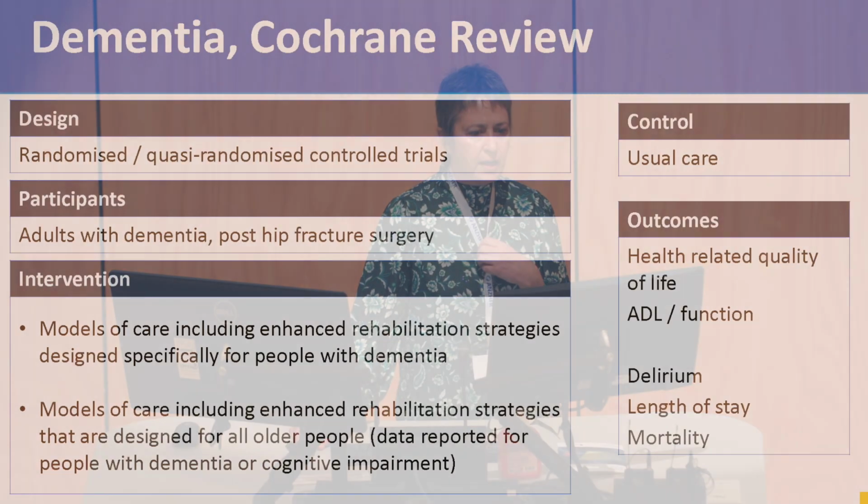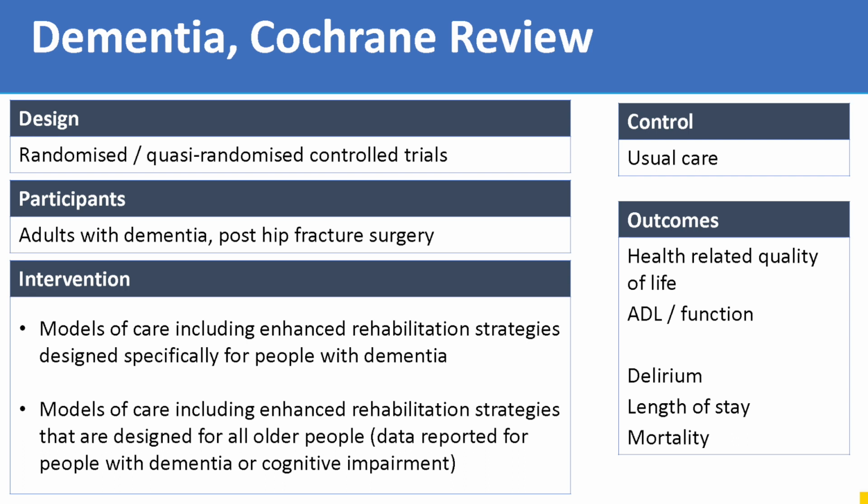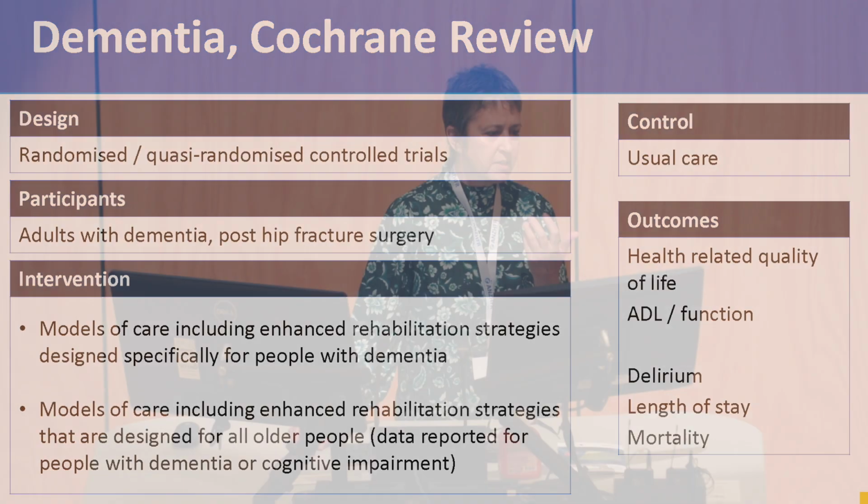Now, finally, looking at the review of enhanced rehabilitation strategies for people living with dementia. As more than 40% of people who fracture their hip have dementia or cognitive impairment, this was an important review to do, and the intent was to include trials that examine enhanced rehabilitation strategies for this population, but also subgroups of patients within broader reviews that had provided rehab to all older people, and then looking at the effectiveness of those strategies for people living with dementia.